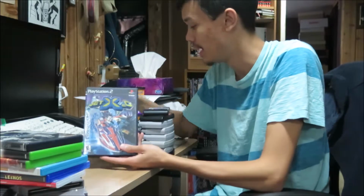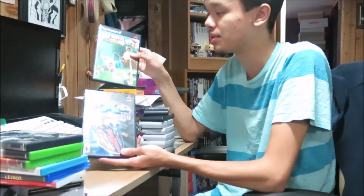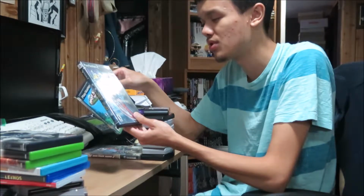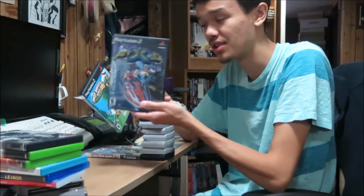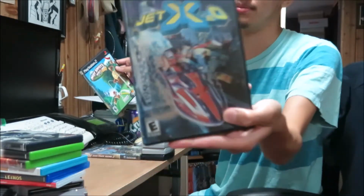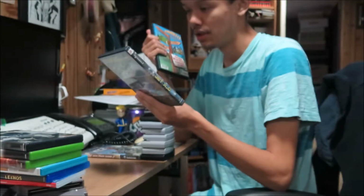Jet X2O and Hot Shots Golf 4. I bring them both out because these were both $5. Jet X2O, I thought, was actually part of the Jet Moto series, but I guess not. It's really just another kind of boat racing game with awful cover art, mainly that face. If you can't see it, I apologize, but goddamn.